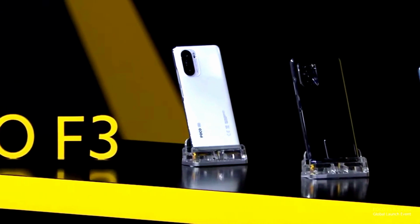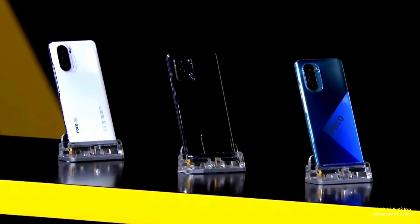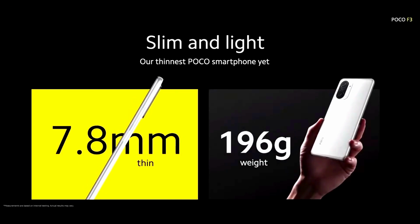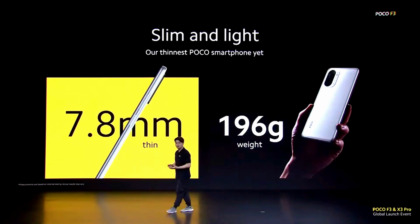But besides making this beast beautiful, we also considered how it feels, how it weighs. The F3 is super thin, only at 7.8 millimeter, making it our thinnest Poco smartphone yet, and it weighs only 196 grams. So the overall feel of this device is very light and comfortable to hold.